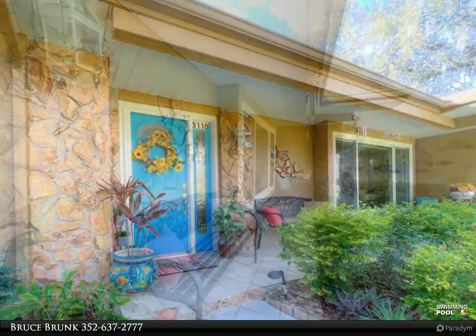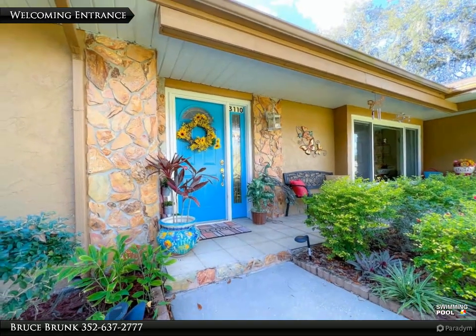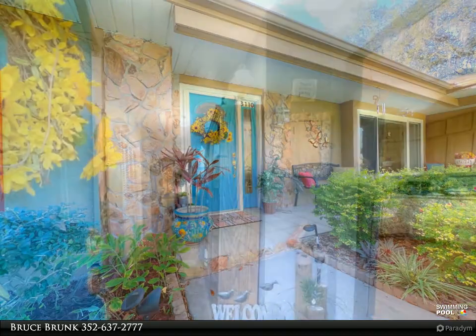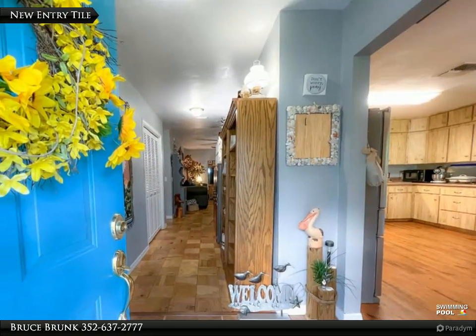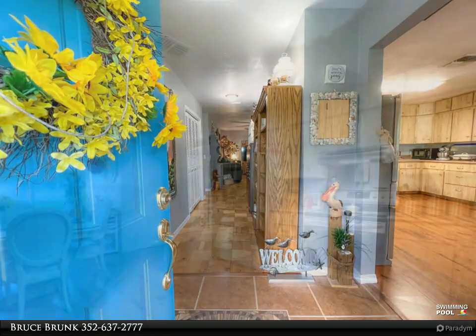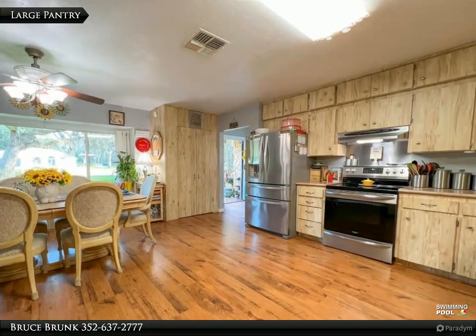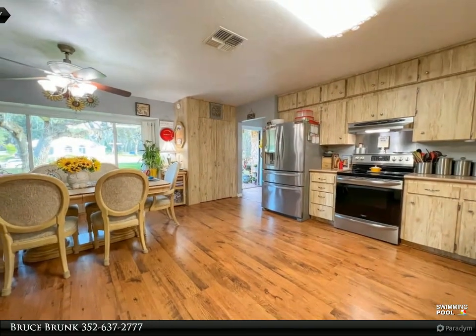For those who enjoy entertaining or relaxing in a peaceful setting, the back of the home features an expansive screen enclosed patio with pavers and sparkling pool for year-round enjoyment. Soak up the sun and beauty of your own oasis, where you'll be embraced by mature oaks, azaleas, petunias, birds of paradise, palms, ferns and much more.